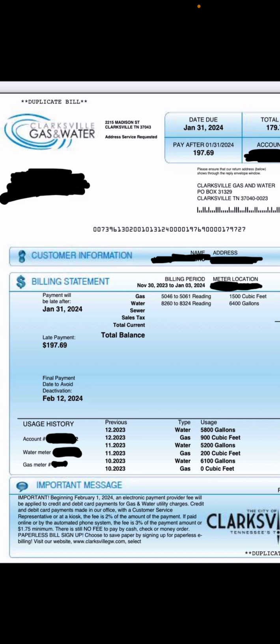You could have accidentally used that much water. Your toilet could be running. Your toilet running could easily add 5,000 gallons onto a bill, 10,000 gallons if it was running fast in just a month. You could have a leak after the meter. It's very rare for the meter to actually be wrong. Sometimes it's read wrong, but that's how they figure it out. That's what they calculate. It's already planned out. They don't change the rate on you just whenever they want to.